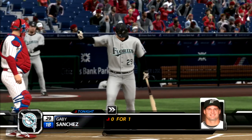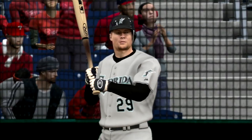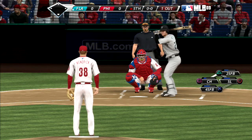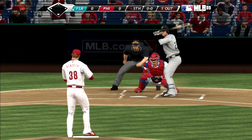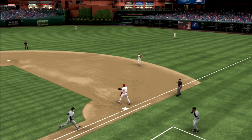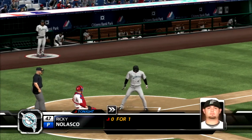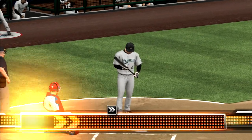Gabby Sanchez will dig in here. He flew out his first time around. First pitch coming. Gets him to go after the first pitch as this is bounced toward the second baseman, Utley. And a throw over to Howard, and that's the second out. Ricky Nolasco will try it again. He flew out his first time.